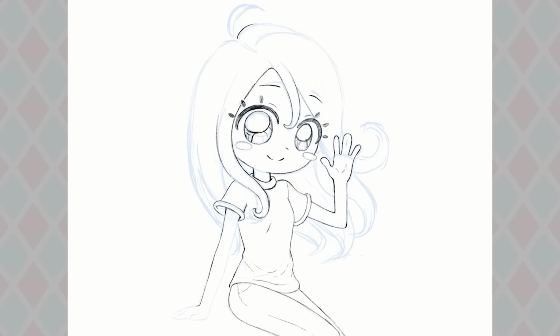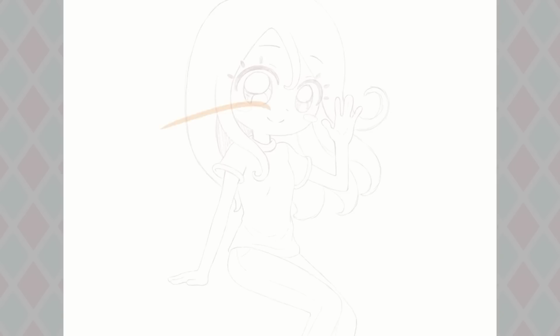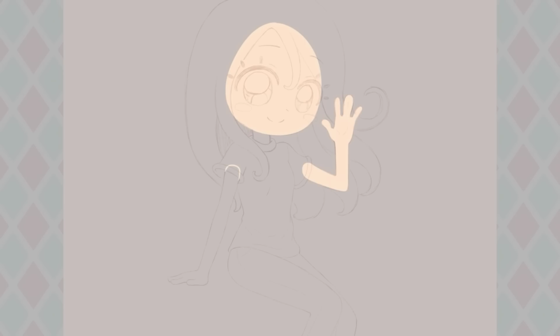After my rough sketch, I'm doing the cleanup sketch. I was considering not doing this, but I knew it would make the next part of the process much simpler if my sketch was super clean. Like I said, I wanted to try a more lineless look for this style. I feel like doing minimal line art will help the art feel more light and also give it a different look from my usual style.